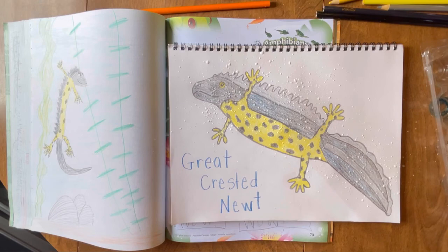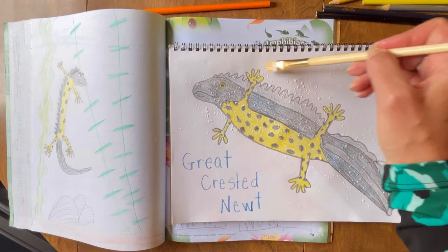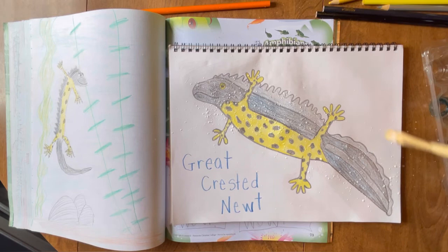Because it's white, it just blends right into your white paper. I'm just going to blend through these, and we'll see what happens when it dries.